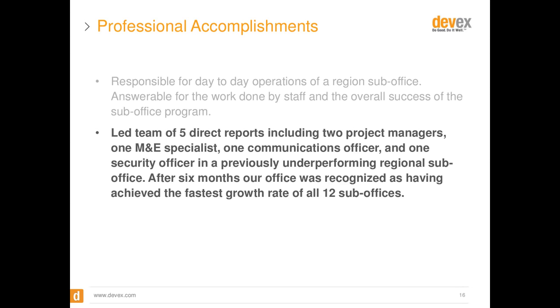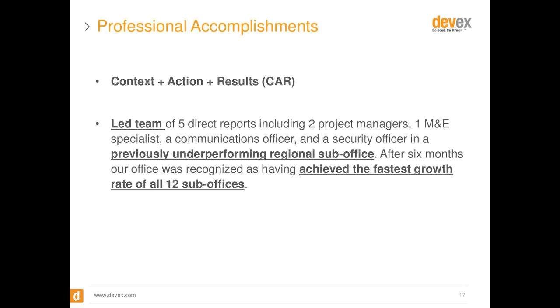So another way to represent that is to start off with an action verb, that you led a team. So what was your accomplishment? You led a team. How many? 5 direct reports, including 2 project managers, 1 M&E specialist, 1 communications officer, and 1 security officer in a previously underperforming regional sub-office. After 6 months, the office was recognized as having achieved the fastest growth rate of all 12 sub-offices. That uses the CAR methodology, the context being previously underperforming regional sub-office, the action being you led a team, and the results were that you achieved the fastest growth rate of 12 sub-offices.